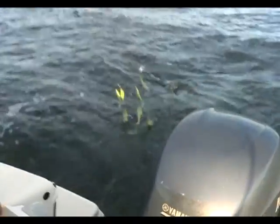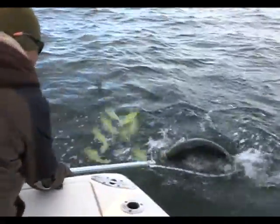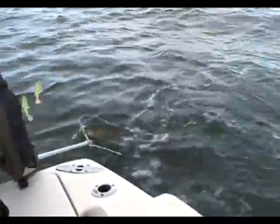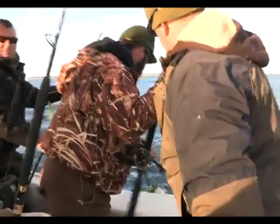Let me get this so I can bring you to. Yeah. Look at there, boys. Look at there. Umbrella rig. Hang on. Come behind. Got him. I got a hook in my hand. Hang on, hang on. All right, got him. Get him in the boat.